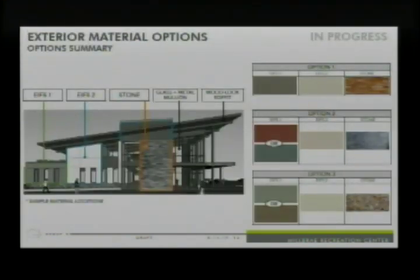So we're going to jump quickly in, if there's no questions, into the exterior material different options. That's really where we would like to get the most feedback from you, from the council this evening. And so we have three options to share with you. Here we're illustrating the various materials and where they'll be placed. This is just a single front elevation as you come into the parking lot. This is that main elevation as you enter the facility.